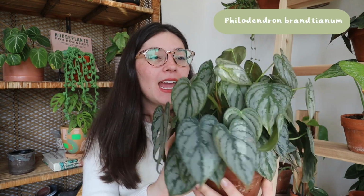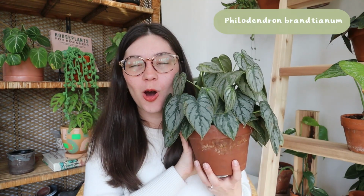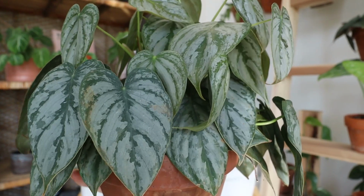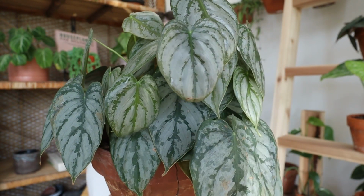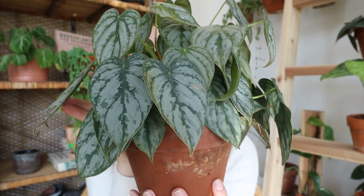It's really cute. Okay, this is a plant that I swore I would never buy again. This is a Philodendron brandtianum, and it is so beautiful. This is one of those plants that I think is just outrageously gorgeous, and I genuinely cannot believe that this plant exists. Let me show you up close. Oh my gosh, look at the beautiful silvery heart-shaped leaves. It's so pretty. Oh, I love it so much.